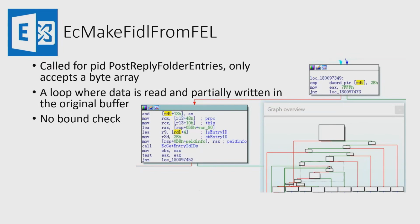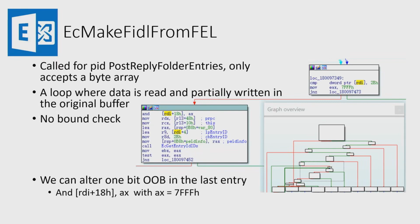The other property was post-reply folder entries. And this one, I thought, oh, maybe there's a type confusion here as well, because I couldn't see a check at the entry point. Well, before. It turns out that you can't do that, because there is a check there. But what caught my eye was that loop. There was a loop in that code, and I could see that the code here was trying to write data to that property, to the byte array that we provided to the function. The thing is that there was no bound check on one bit.